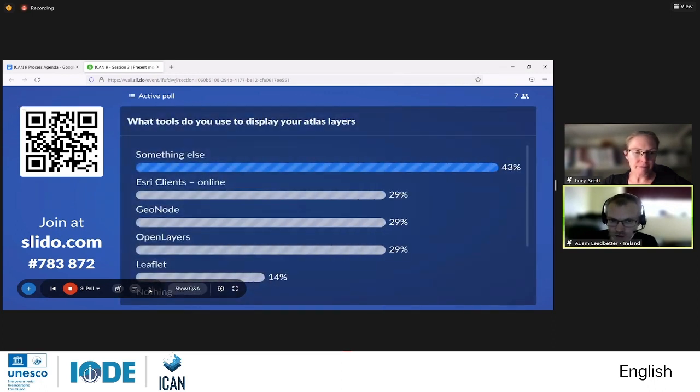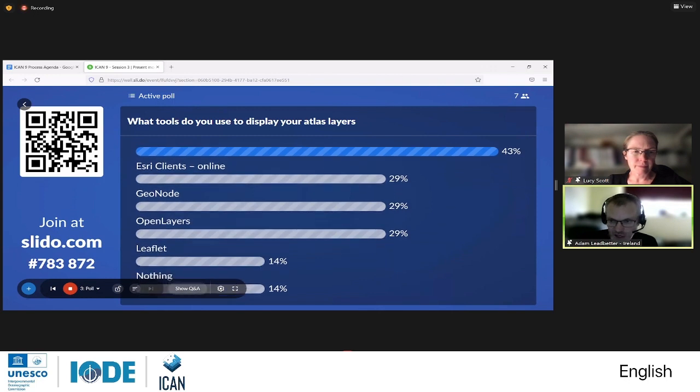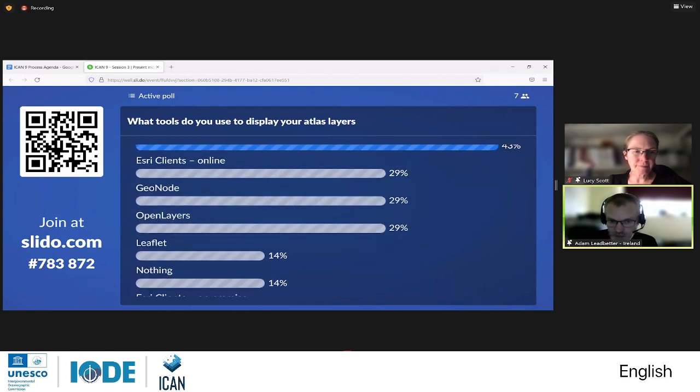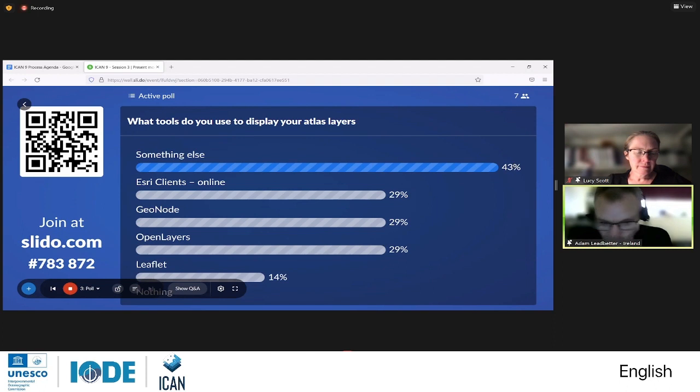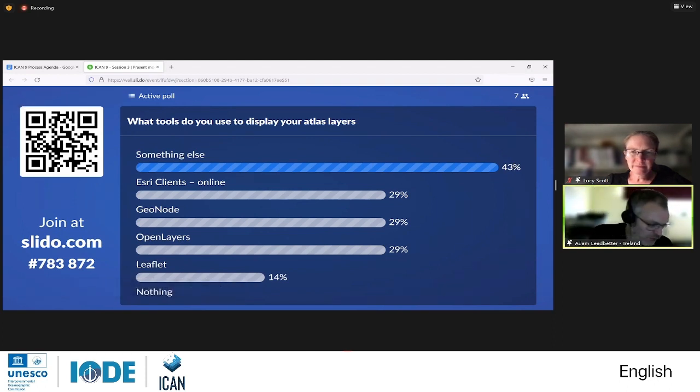And then looking at what tools are used to display the Atlas layers. Again, I think probably something custom or something we missed off our list at the top, but then a couple of respondents each using the Esri clients, GeoNode, OpenLayers, and then I think just the one, which would be our own Irish Marine Atlas, using Leaflet as its display. So I think that was really interesting.